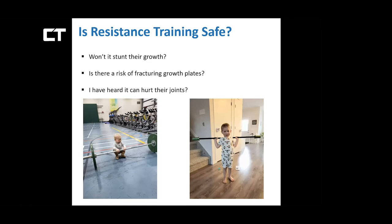I promise this will be the only slide where I throw in pictures of my son. This is my son, Bodie. Just to establish, I don't have him on a regimented strength and conditioning program yet. I'm not a crazy person or anything, but I do think it's important that I expose him to what I do.